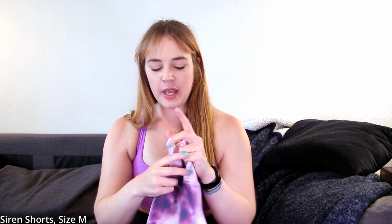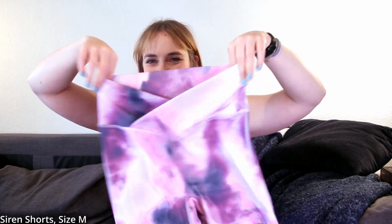I am in between a size small and medium for my bottoms. For Buffbunny, for the leggings, I usually go for a size small, but for the shorts, I will go for a size medium because of my thick thighs, so that they have some space and don't get squished at the bottom. And yeah, I'm excited.